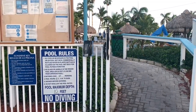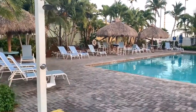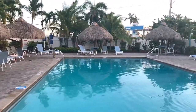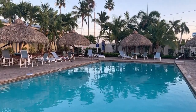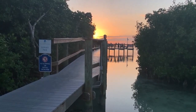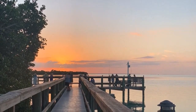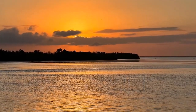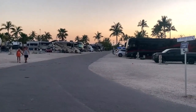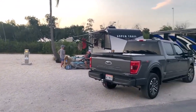Here's a look at the pool at Sunshine Key RV Resort. Melody and I are here at Sunset Pier. Let's go check out the light show tonight. I just wanted to give you a little look in the evening of what the resort looks like. Melody is always making friends. She saw those dogs over there and she's checking them out.